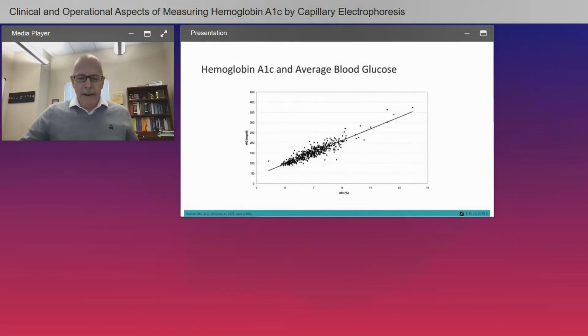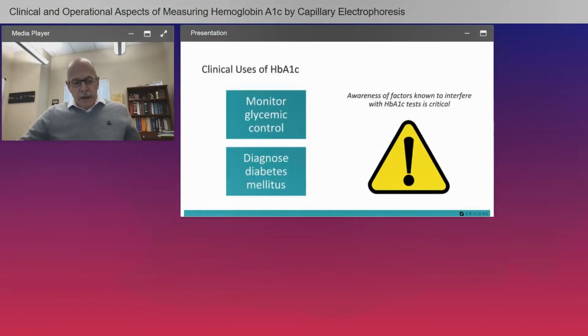And as you're very well aware, hemoglobin A1c reflects the average blood glucose concentration over the previous 2 to 3 months, which is the average lifespan of a normal red blood cell. So hemoglobin A1c is currently the most widely used index of average glycemia for the routine monitoring and prevention of long-term complications of diabetes. And further, the American Diabetes Association and the World Health Organization also endorse the use of hemoglobin A1c for the diagnosis of diabetes mellitus.